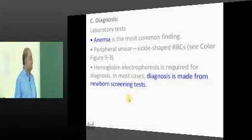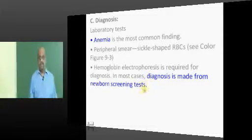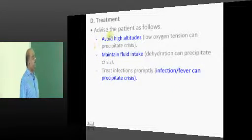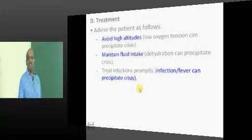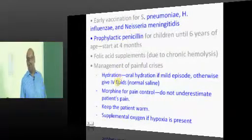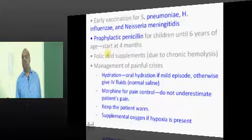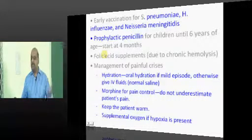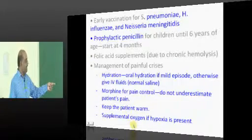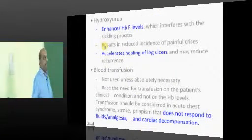It's an anemia. Peripheral smear can show sickling. Sometimes you can use metabisulfite to induce sickling and see that it is there. That is one way. And how do you treat? Avoid hypoxia, maintain fluids, prevent infections, and give early vaccination against capsulated organisms. Give prophylactic penicillin to the children from 4 months until 6 years, because infection is a common predisposing factor for a sickling crisis. So hydration, kill the pain with morphine, keep the patient warm and prevent hypothermia, and give supplemental oxygen as the main part of the treatment.